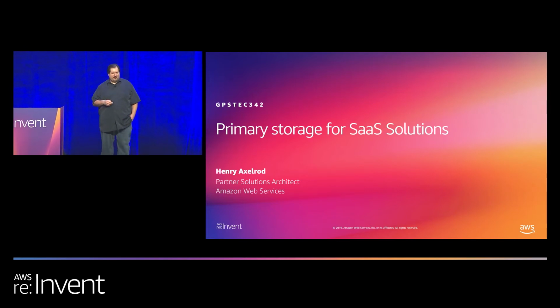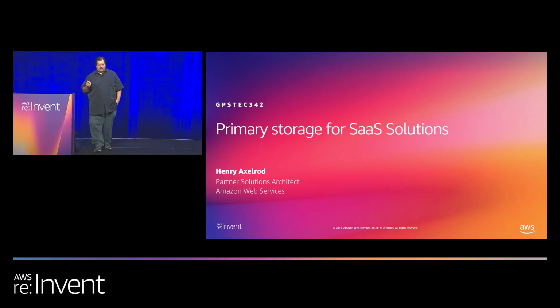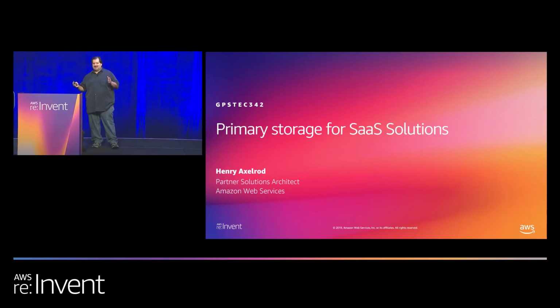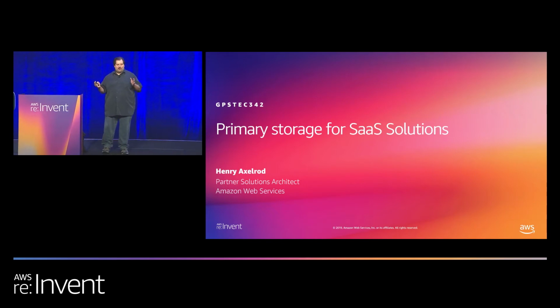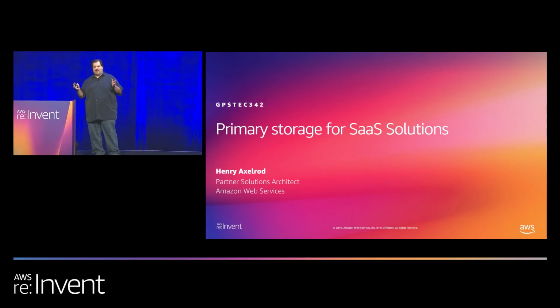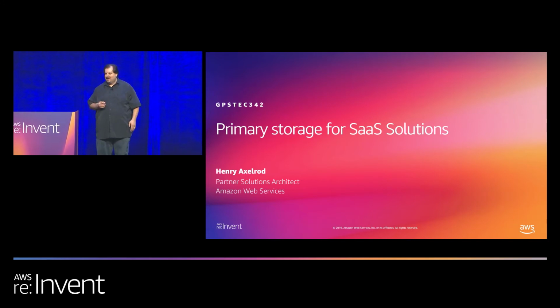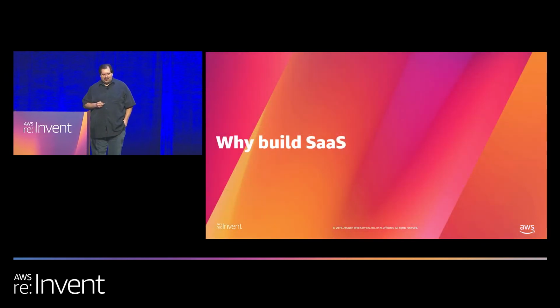Today we're going to be covering primary storage for SaaS solutions. So we're going to talk a little bit about SaaS, some storage solutions. We're going to cover some partner solutions today. Just as another show of hands, how many of you here are APN partners today? Okay, a good amount. So let's go ahead and dive in.